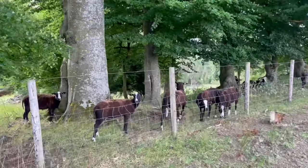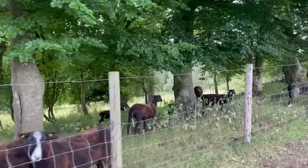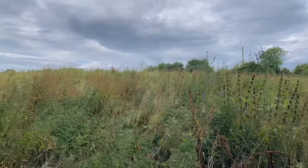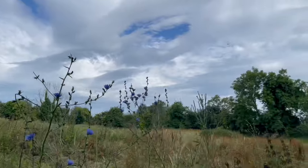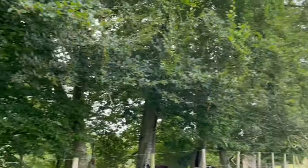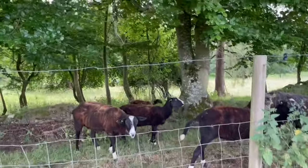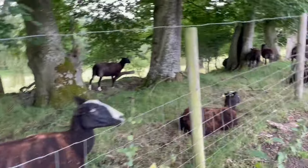So I am in a rotation of sheep now, which means I'm moving. It's like one of those puzzles where you have to move squares. So the flock of sheep are going to move into this paddock, which is the herbal paddock with the chicory, you know, the beautiful chicory. So they're going to come in here and be eating chicory and birdsfoot trefoil and docks. And what else are you going to be eating in here? Yarrow, all kinds of things. So you guys are going to be moving in here.